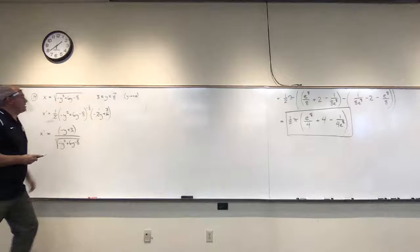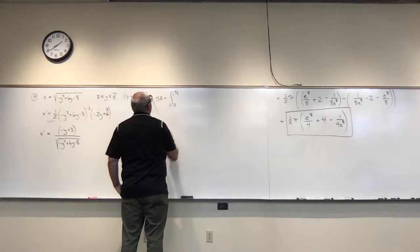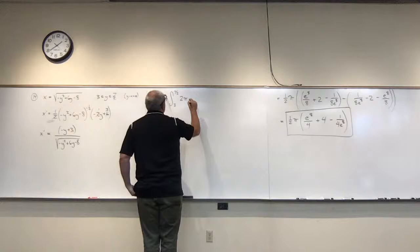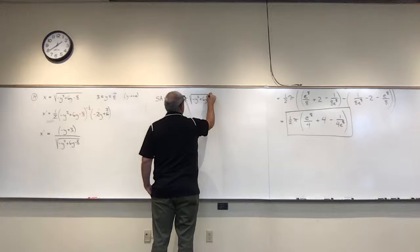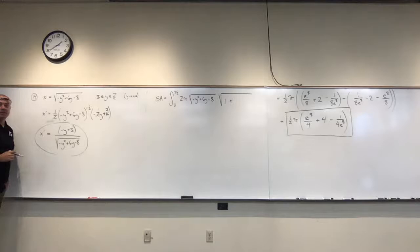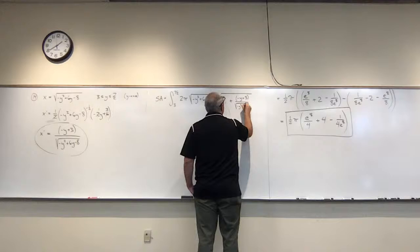So we need to set this up. We have surface area is equal to integral. We're going from 3 to 7/2 of 2 pi f of x. 2 pi f of x is my original, and that's right here. Or f of y in this case. So I have square root of negative y squared plus 6y minus 8, times the square root of 1 plus the derivative, here's the derivative, right? Quantity squared. So that's going to be negative y plus 3 divided by the square root of negative y squared plus 6y minus 8, that thing, whole thing, quantity squared dy.